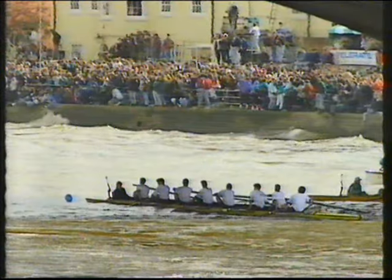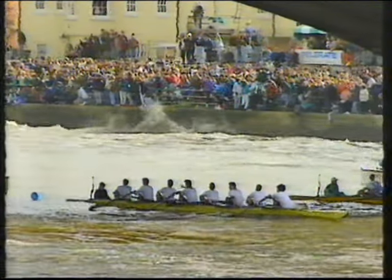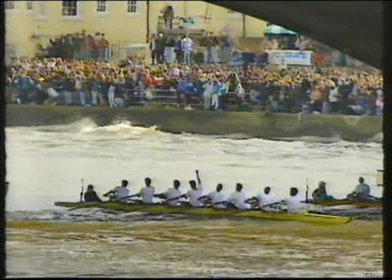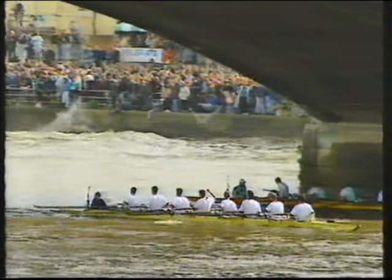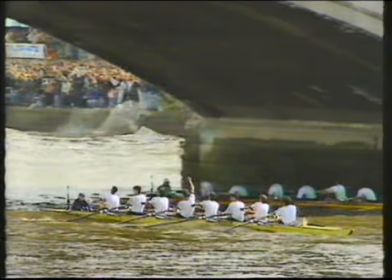Yes, I think an important influence there was perhaps their training. I think they've worked very, very hard under the former East German coach, Jürgen Gröbler, who's introduced East German techniques to the Oxford camp, and they've reaped the benefits.